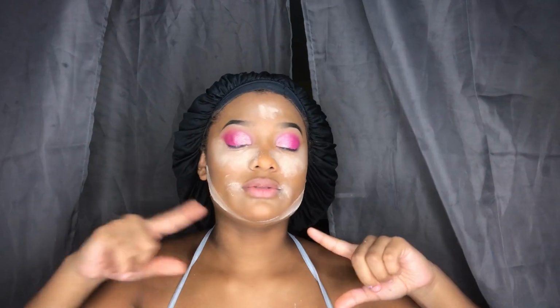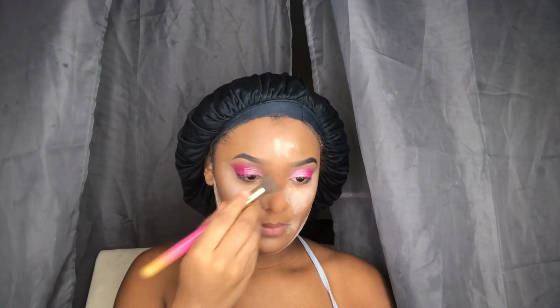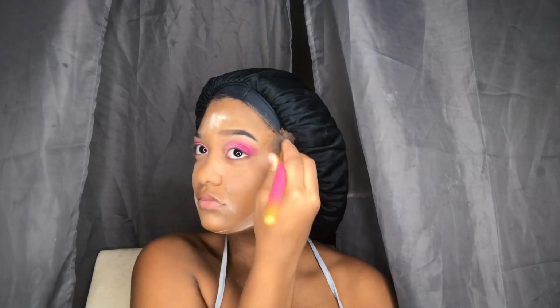Now, I'm gonna take this powder off and leave this one on while it bakes. I'm gonna take this brush that I was using to put on the bronzer so I could take the powder off. Okay, I just took the powder off and I'm gonna put mascara on.